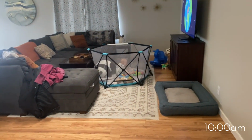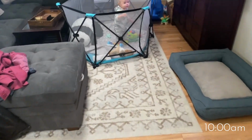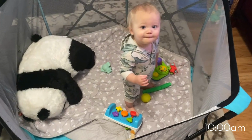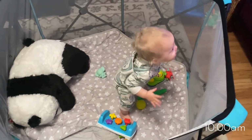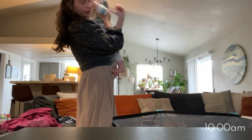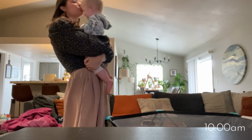At 10, I will walk out because that is our lunch break. That is technically my team's lunch break because it is their noontime. So I will walk out to Henry and grab him at 10 a.m. after he's watched Miss Rachel for about 45 minutes to an hour, depending on the day and depending on how long he sleeps in. And then it is breakfast time.